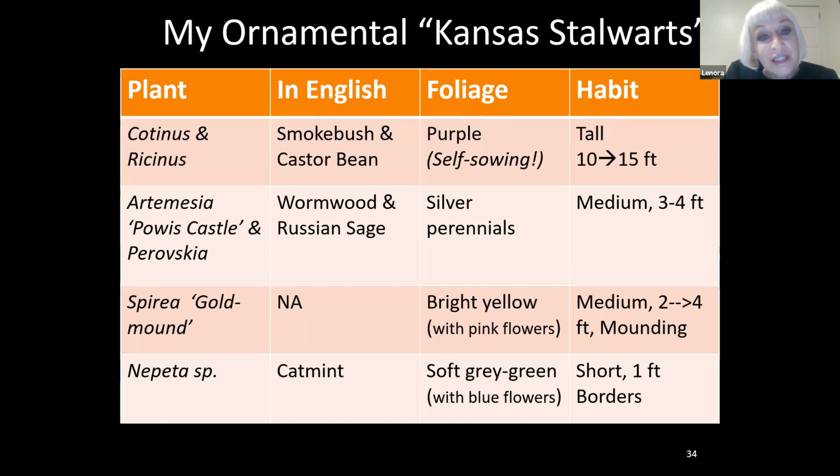This is one of my handouts. And what I have here are plants for purple foliage, plants for silver, bright yellow, and the soft gray-green. And as I think about the plants I have in my garden, this is a pretty limited plant palette. What is that, about 8 plants? And I have lots of them repeated everywhere. All the rest of the plants have something to do with pollinators and butterflies. But the garden is gorgeous because there's all this color from the foliage.